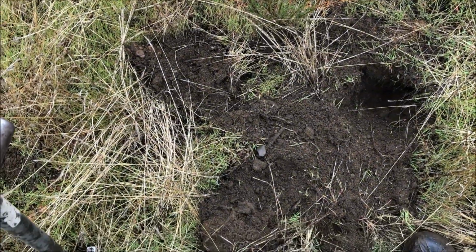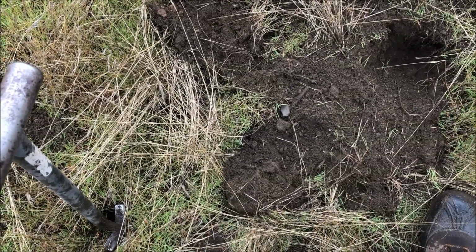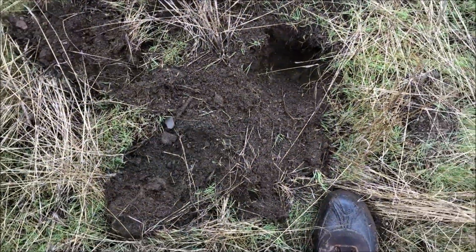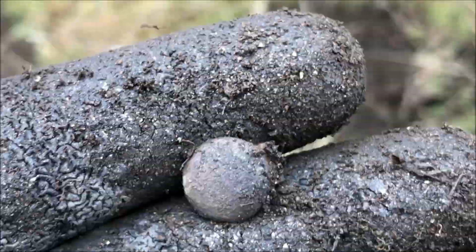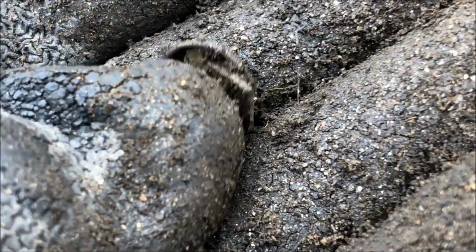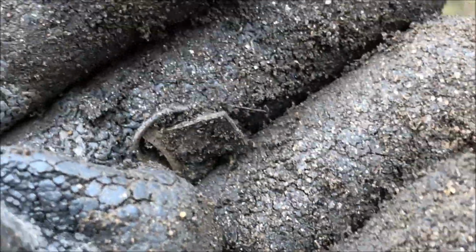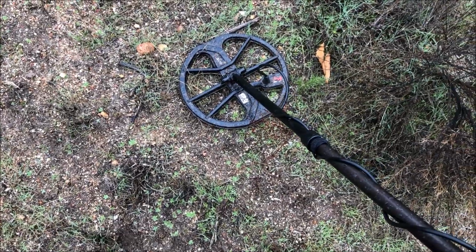All right, just dug a hole, and it was kind of a crappy signal. Pulled out a piece of flat iron, and then I went over the hole again, and I got like a solid 11, which is $1 gold coin territory, and I pulled out this. So unfortunately it's not a gold coin, but some kind of a little like brad or a button or something like that. So all right, keep going. All right, I'm out here hunting in the rain.